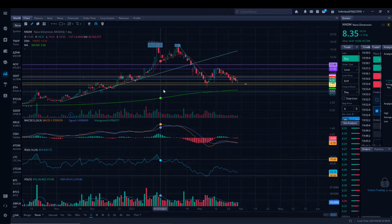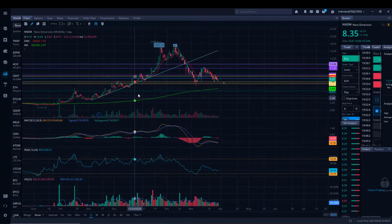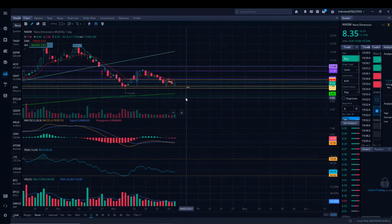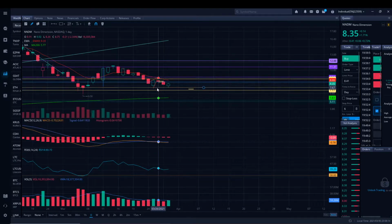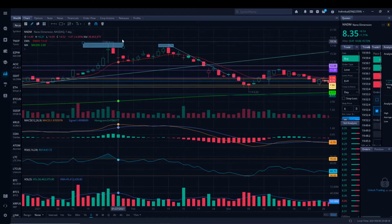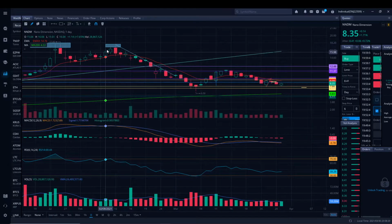So you can see all the levels I have currently. There are a lot of levels and I don't feel like saying them all, but you can pause and look at them if you would like for the supports and resistances. I'm going to zoom back all the way down here. We had a double top. Bam, we bled off with a bearish engulfing. Very, very bearish right there. Bled off very, very hard.